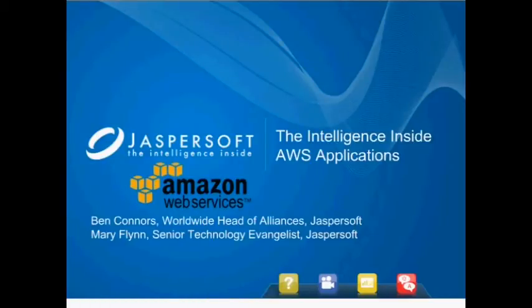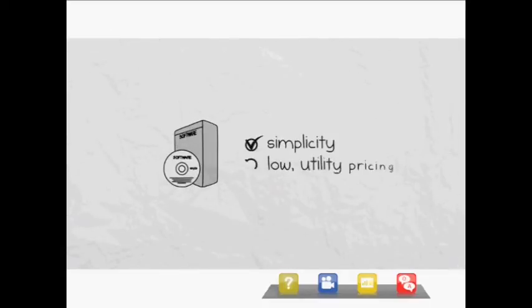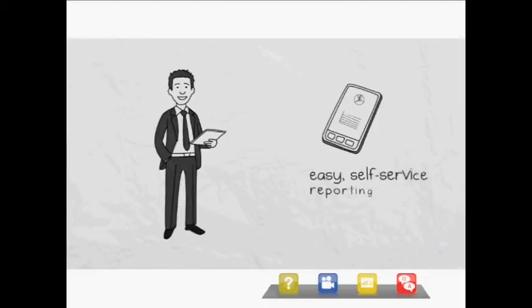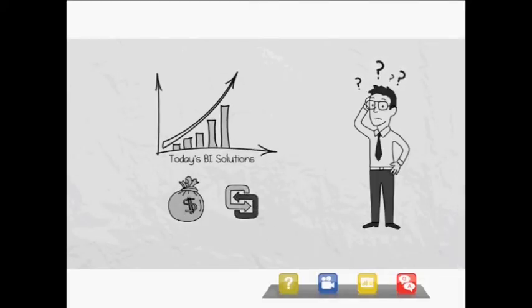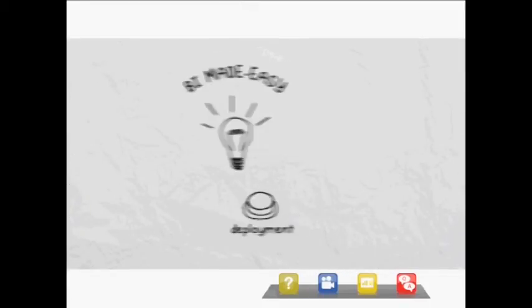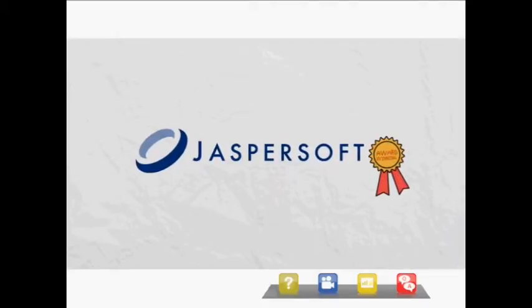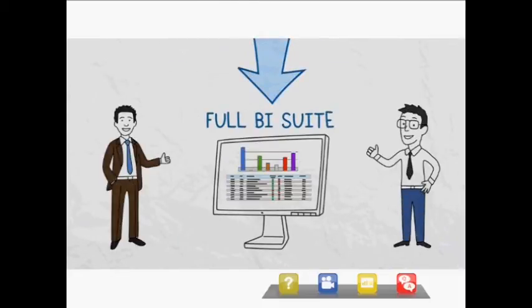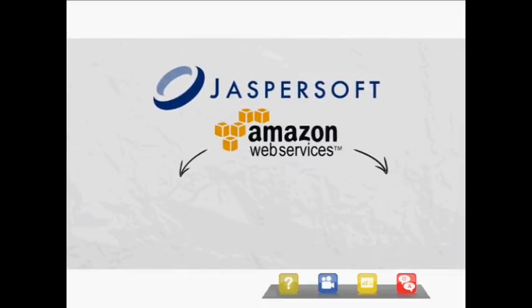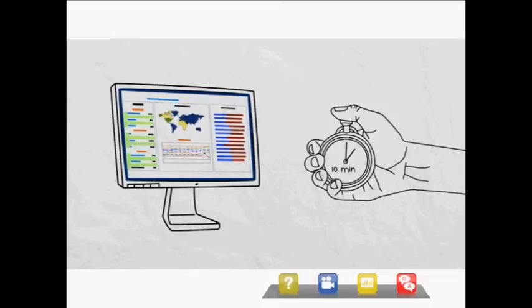So, you're a developer or an IT professional. You want software with the simplicity and low utility pricing of the cloud. Your business users, they want apps with easy self-service reporting and analytics. And that leaves you stuck, as today's business intelligence solutions are both costly and complex to use and deploy. But what if you could get BI made easy with push-button deployment, end-user self-service, and true pay-as-you-go pricing? Now you can, with Jaspersoft's award-winning reporting and analytics platform available on Amazon's cloud. For less than $1 an hour, with no user or data limits and no additional fees, you get access to a full BI suite with self-service reporting, analytics, and dashboards. What's more, Jaspersoft for AWS automatically finds and connects to Amazon RDS and Redshift data sources, so you can literally go from purchase to analysis in under 10 minutes.